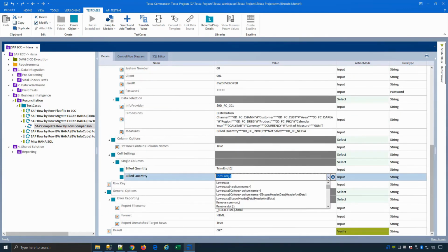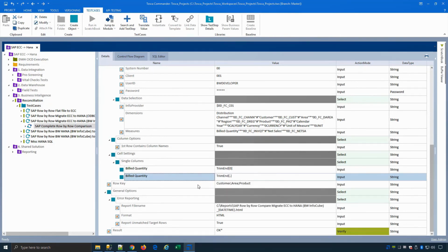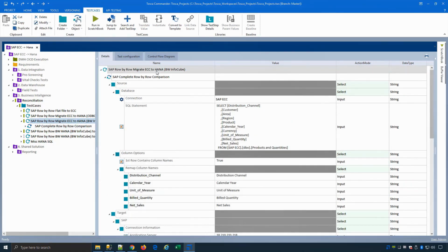You can see we can do different trimmings and options within the actual columns. Again, no SQL querying there. And we can create these nice business readable reports at the end that you can see to compare running reconciliation from source to target.